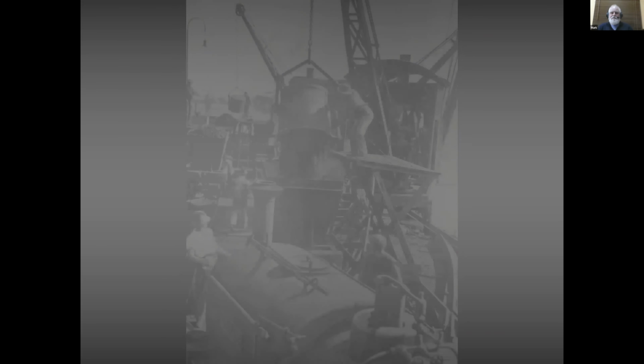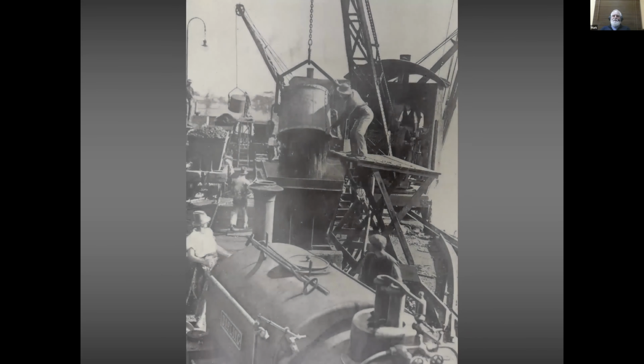So the way the system worked was coal was shipped from Newcastle, or more precisely Hexham, and delivered to the company's wharf at Mortlake. At Mortlake, you can see there in the photo the tubs. These had a half-ton capacity, and they were loaded by hand. And then they were lifted out of the ship's hold using steam cranes, and then manually tipped into the hopper wagons that actually worked on the railway.